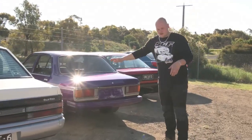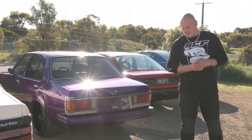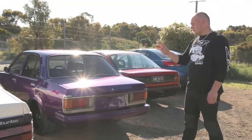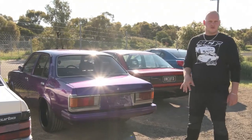The Gemini, I think you've seen the Gemini in the last video just briefly. We just finished up on it. It's still being done and all that sort of stuff, but the difference between then and now is we have changed the tail lights back to the original style.